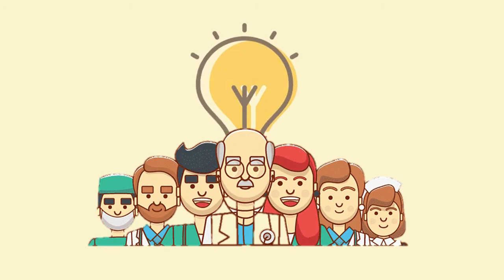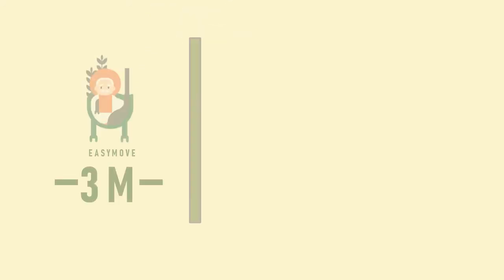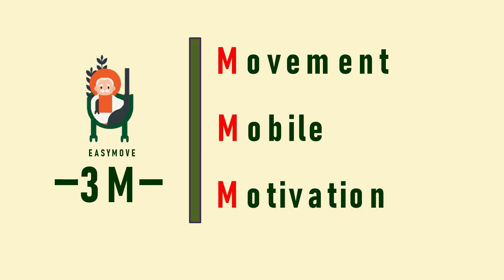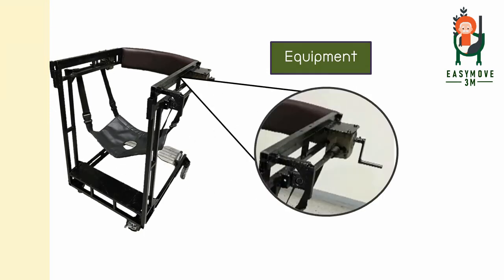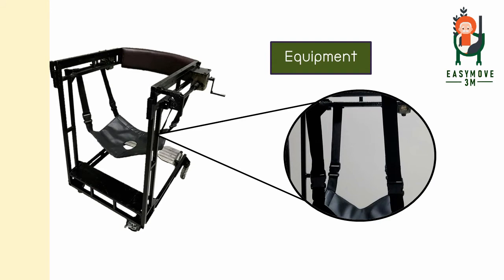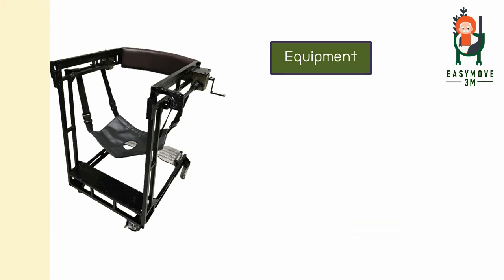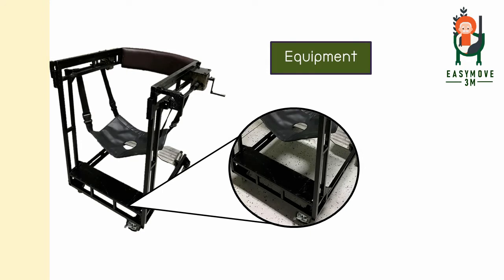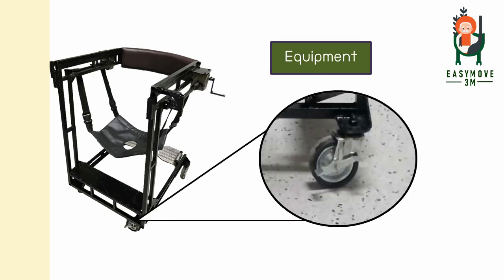In order to decrease the caregiver's problems, the innovation team designed EasyMove 3M to support caregivers in caring for the elderly. It consists of movement, mobile, and motivation. The EasyMove 3M equipment includes a structure with firm gear to reduce and save caregiver force; a belt lock, which provides stability and can handle the weight; a lifting belt, which is strong and secure for a lot of weight; a pad, which supports the patient while lifting; a foot rest, to support the patient's feet when getting on the equipment; a back rest, to maintain the right sitting position, provide comfort and prevent falling over; and wheels, to make it easier to move the patient.